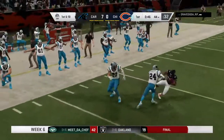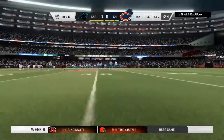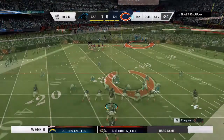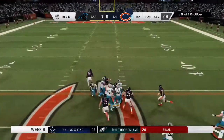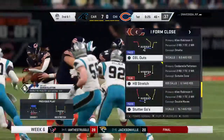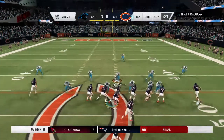First and 10 at the 44-yard line. Opening carry of the game for Cordell Patterson, and he'll get across midfield and into Carolina territory. 9 yards is the pickup there, and they'll have a 2nd and 1. It's a gain of 9. Brings up 2nd and a yard.